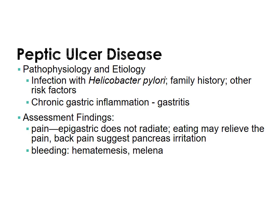Patient complains of epigastric pain that does not radiate, so it's right there in the center. Eating actually relieves the pain. And if there's back pain, that suggests some pancreas irritation. So maybe the ulcer is on the side of the stomach that's inflamed, and then that inflammation is swelling and rubbing on the pancreas and making the pancreas hurt.